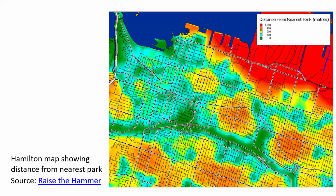And I showed you a map of heat islands. This is another heat map, but instead it's showing the distance to the nearest park space. And you can see that is also not uniform across the city. There are areas shown in red or orange where you don't have access to green space, particularly in the industrial lands. I'm not sure about Hamilton specifically, but in general, this tends to track with other socioeconomic factors.